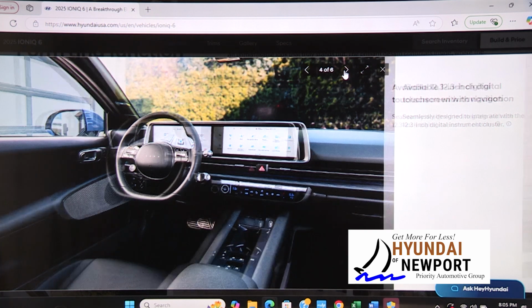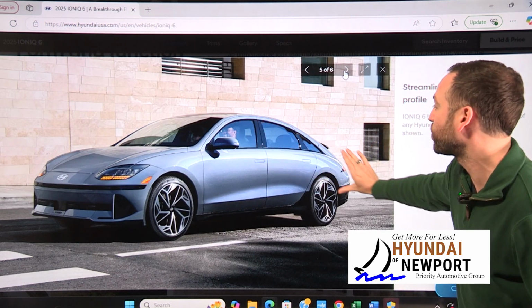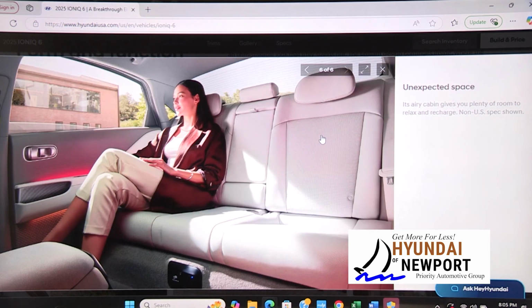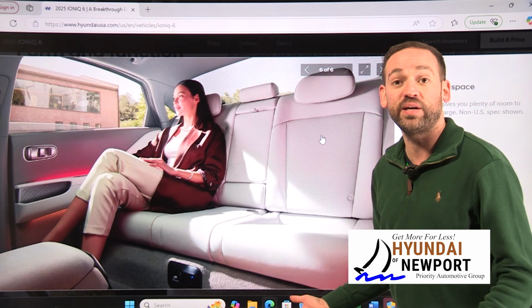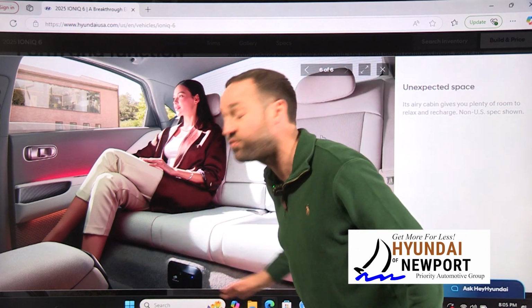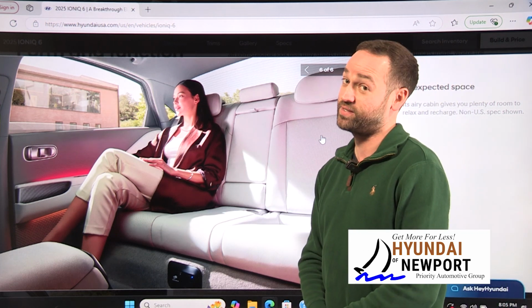So if we scooch over here, this is kind of the side profile. As you can see, it's got that tapered look in the back, which I think is really neat. And lots of room in the back. Because it's an electric vehicle, the batteries are on the floor, there's no drive line that has to go here, so it's got a flat floor in the back, and as you can see, plenty of room with this nice lady having a lovely time on a sunny day.